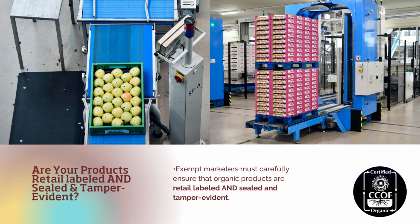Here is an example to illustrate how a marketer might believe they are exempt but actually require certification. Let's imagine the case of organic apples on the right-hand side of the screen that are properly labeled for retail sale with PLU stickers. These apples are then placed unwrapped in a shipping case that is glued shut on the bottom and taped shut on the top. Any marketer selling or facilitating the sale of these apples would require certification. This is because the retail packaging is not sealed and tamper-evident. Only the non-retail shipping box is. Retail labeled packaging is critical to exemption eligibility in this example.